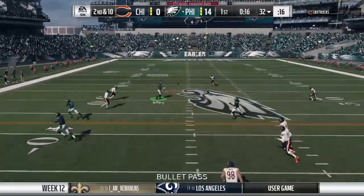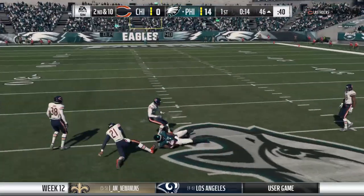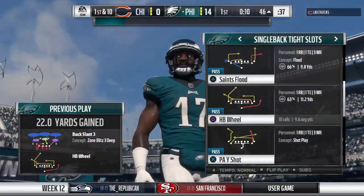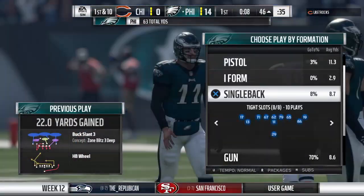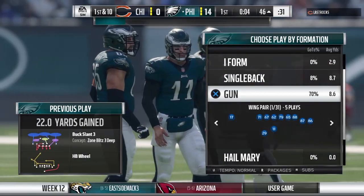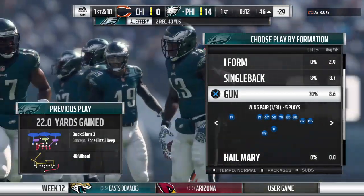Wentz now to throw. Jeffrey reels it in over the middle. A good pickup there, a 22. Well, clearly one of his advantages as a passer is his height. Sit back in the pocket, fired over the middle. That makes things tougher defensively, doesn't it?